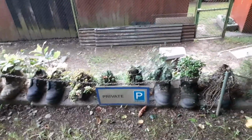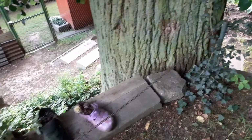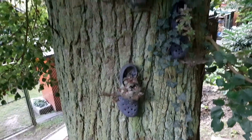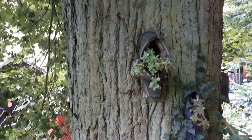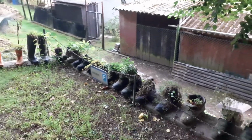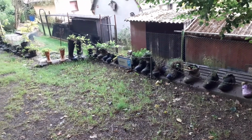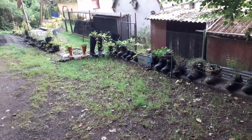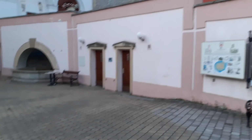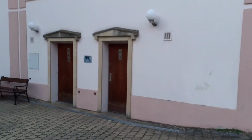They're private botanical garden, so you can't have them. You know? Oh my God, they even go, watch this, up the tree. Look at that. Now that's repurposing on a large scale. The Botanical Garden of Loket. Everybody flocks to see this. It's amazing. These have got to be the poshest toilets I've ever seen in the Czech Republic.